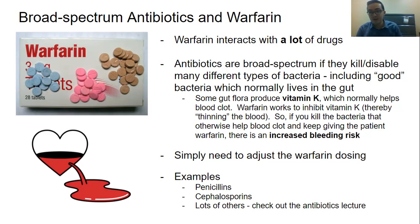So you'll see broad spectrum a lot, especially in hospitals. But anyway, what broad spectrum basically does, instead of being very specific, is it's like carpet bombing the whole thing. So the broad spectrum doesn't understand the difference between good bacteria and bad bacteria. It just sort of kills all of it, especially in the gut.